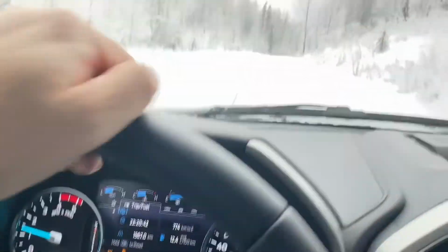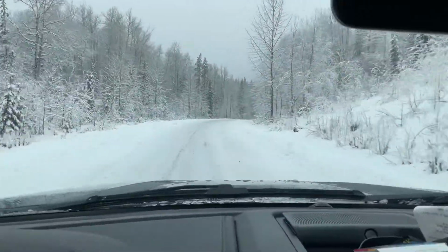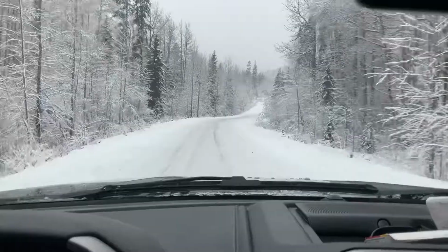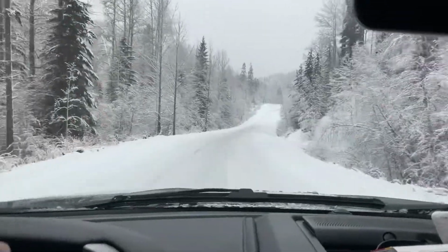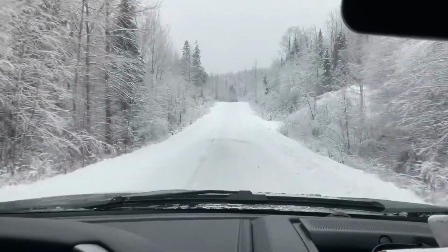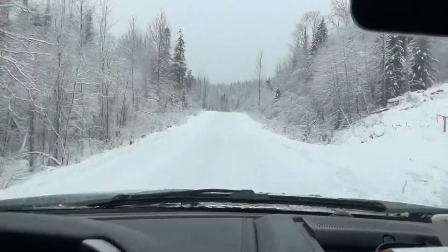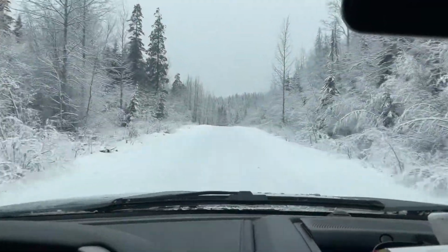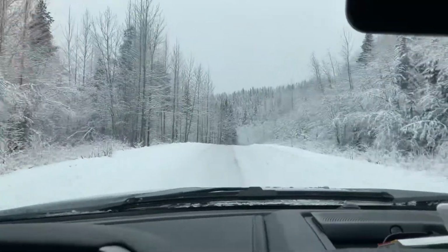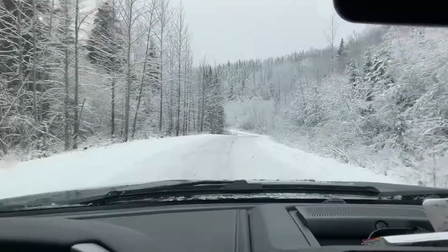Yeah, I'm doing like 75, no issues. Came out here lots in my truck and did it a few times with a camper on it, and there was so much silt and dust in the camper afterwards. It's horrible. A lot of people come out here to the campsite too.